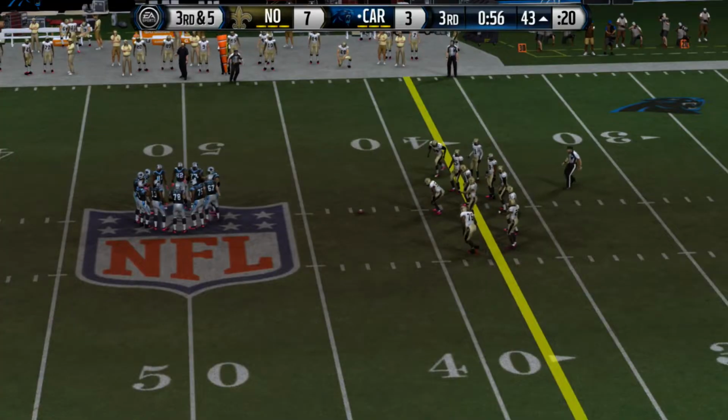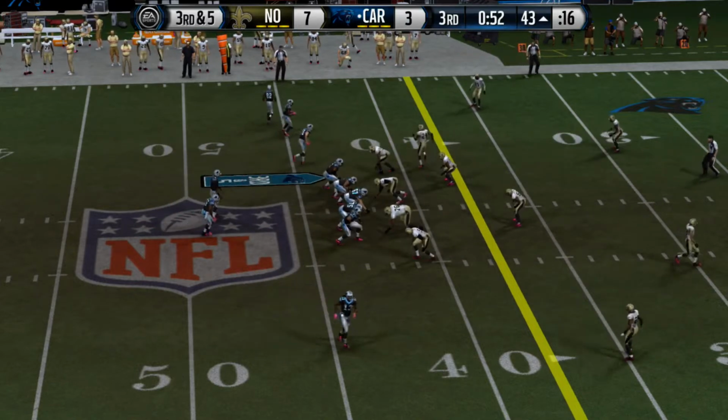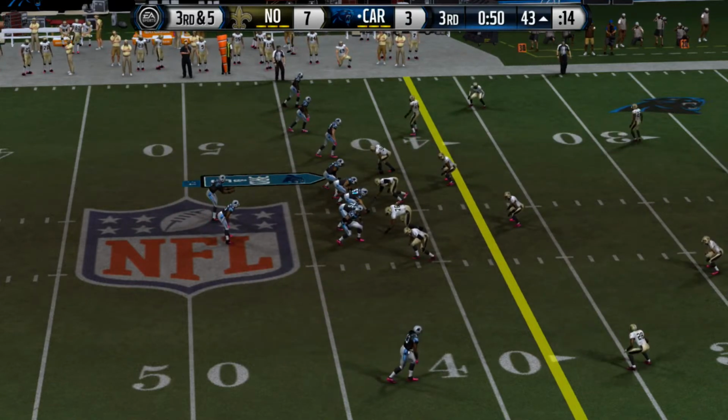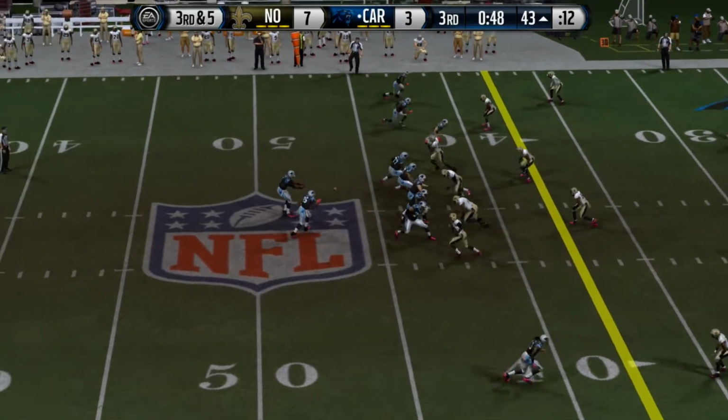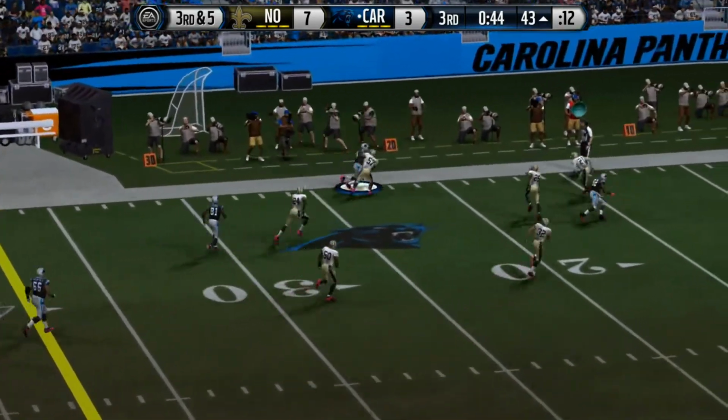Now third and 5 after the run. Nickel formation for the defense here. Newton's going to take it from the gun. He'll fire it out to the left. Has Olsen.